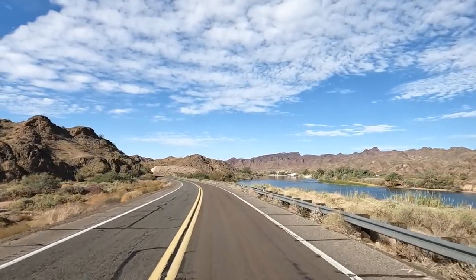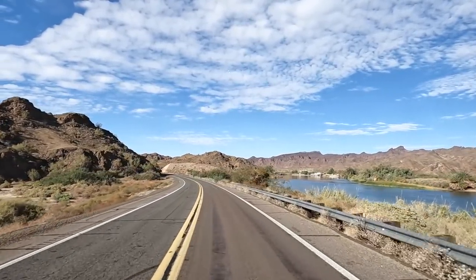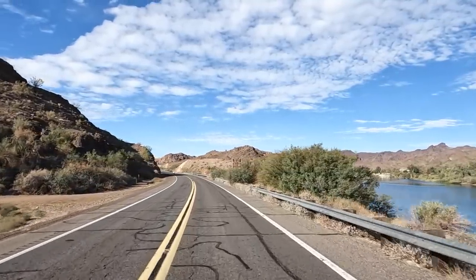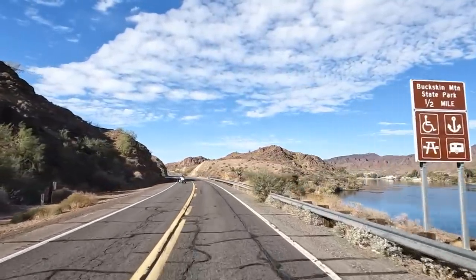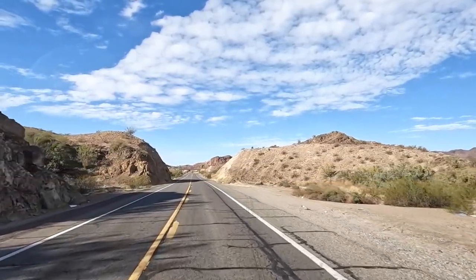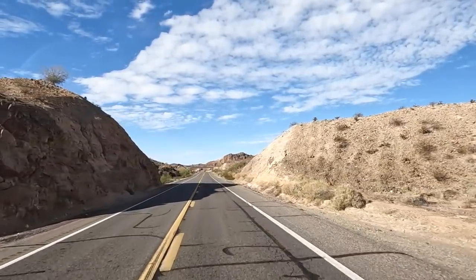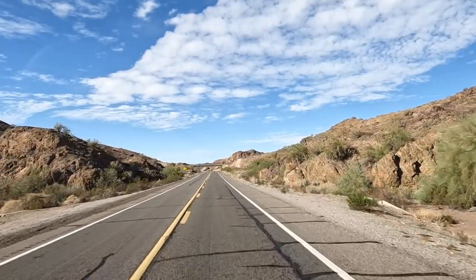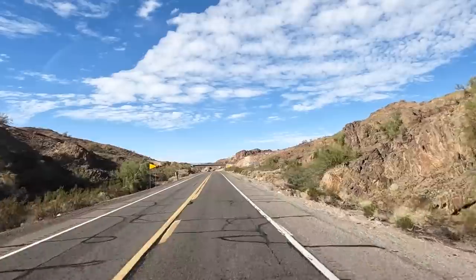In a few weeks, we'll do the California side again. I've filmed that a few times. You just can't get enough of this area. Then right up here, be the other state park called Buckskin State Park. Then this bridge up here, it's a pedestrian bridge that goes back to the hiking trails.